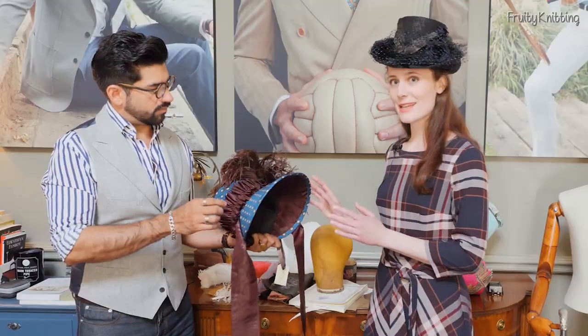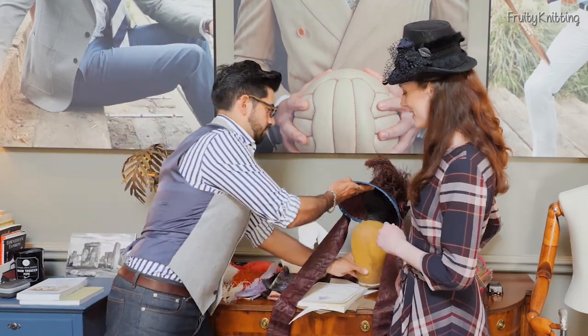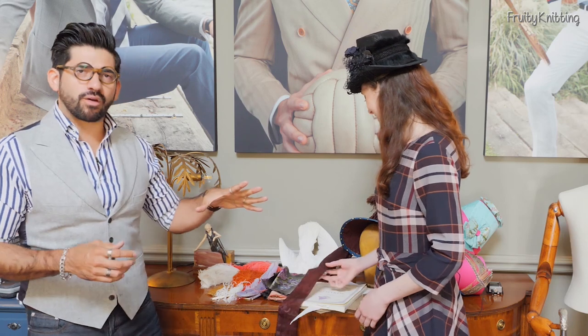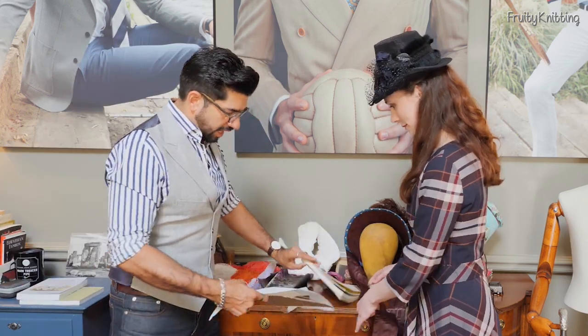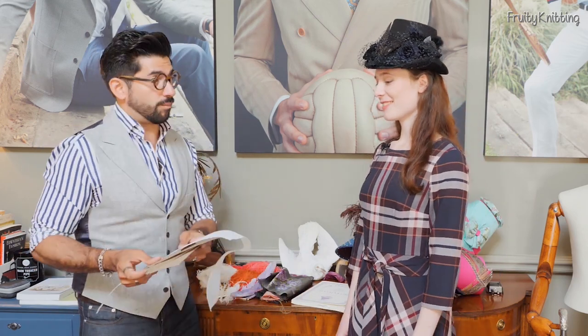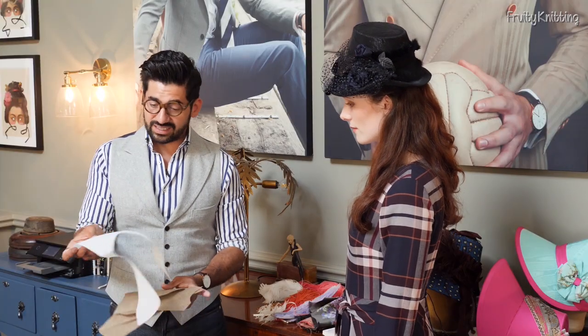So I see that there are lots of interesting materials on the back here. I see feathers and some ribbons. And also a bird. So could you tell us about the different materials that you work with? Absolutely. I'll go from the inside to the outside, if you will, on bonnet making. So the inside of bonnets is made from buckram. So buckram, the definition of it is fabric that's been stiffened with some sort of sizing. It can be as wiggly as this buckram.